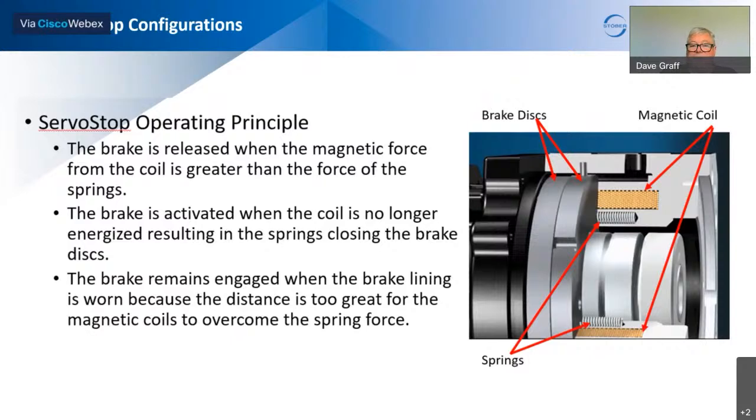There are brake discs that you can actually hone or regrind through a process. There's a window that you can stick your feeler gauge in to measure the brakes. We even offer, for some of them, a safety hand release, which you would probably not use on a vertical application, but it is an option that's available as well.